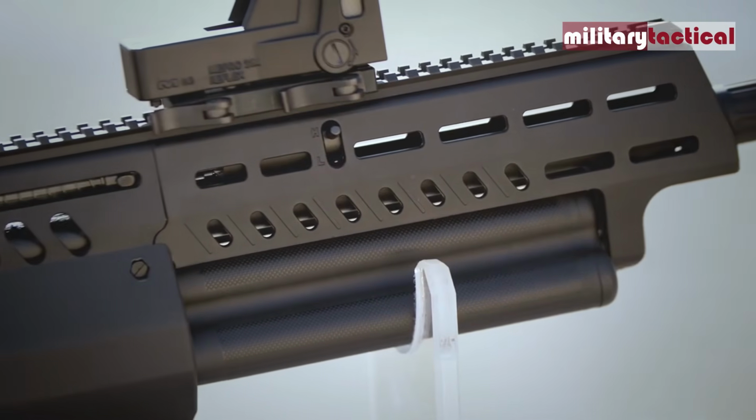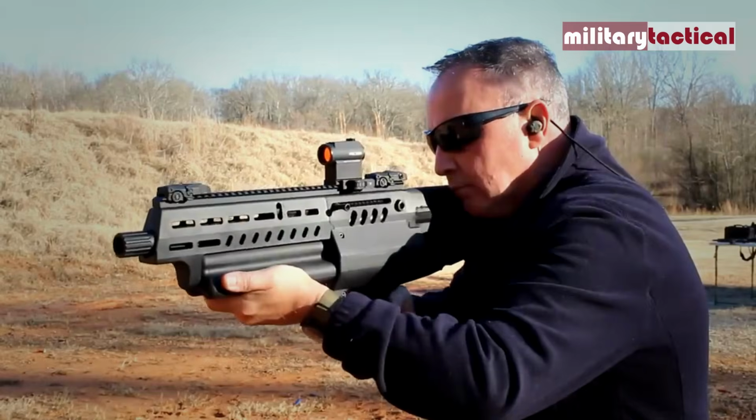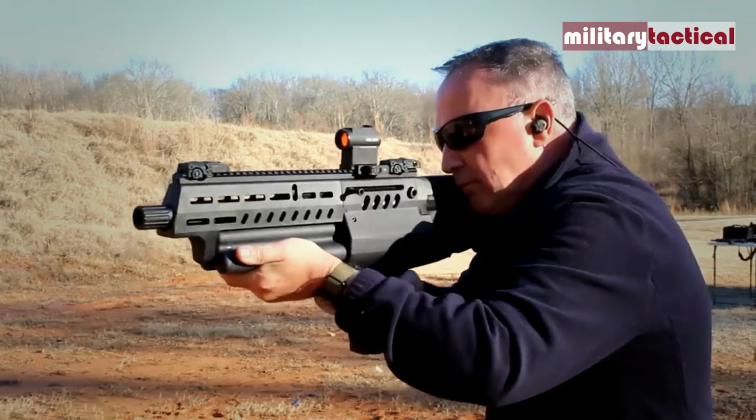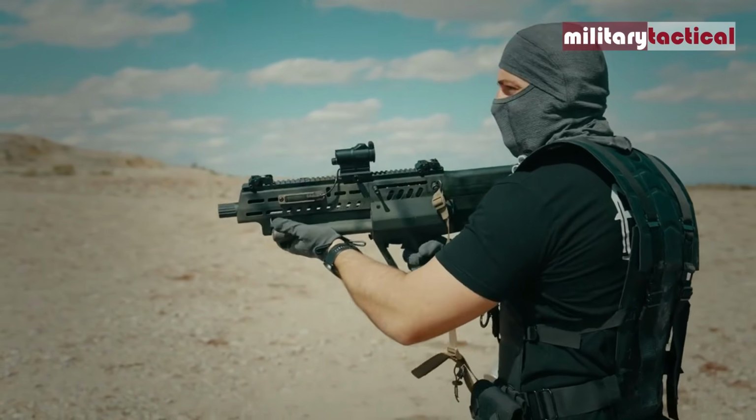The TS12 is clearly designed for those who prioritize capacity and versatility in a defensive shotgun platform. If you value having significant onboard capacity in a compact configuration, this is a shotgun that stands out.